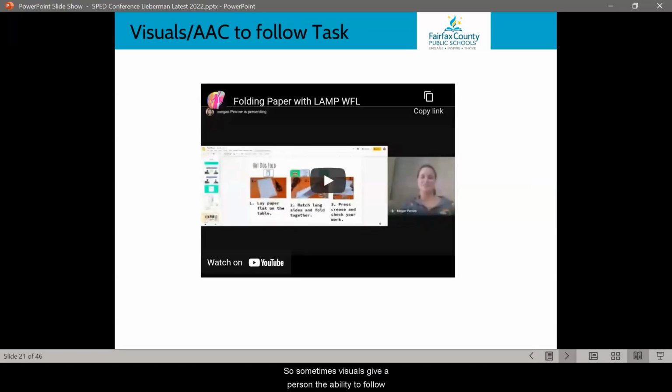So sometimes visuals give a person the ability to follow step-by-step directions of the job task. Here's an example of how a teacher creates visuals for a job task of folding paper and pairs it with visuals for a student's communication device. They can be practiced both at school, in school, and of course, in the community. Let's take a look and see Ms. Perot.